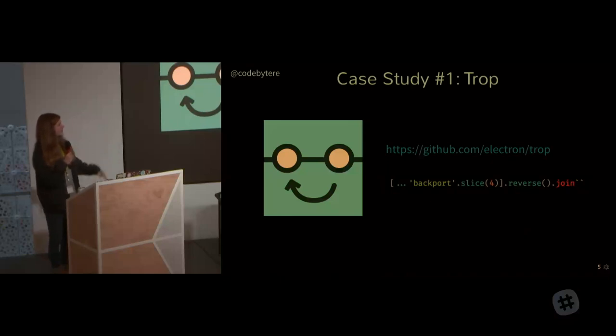So if you look at the code right there, what it actually does is it does backports for us. Its name is so because if you run the code on backport, that's right there, you end up with Trop. There's no other real justification for that except that we thought it was a cute, clever name and we left it.